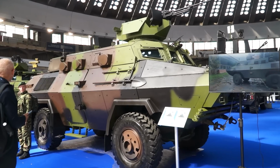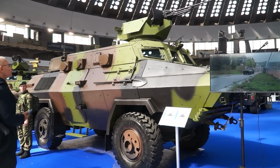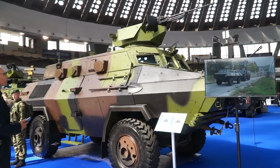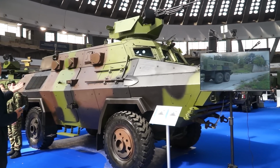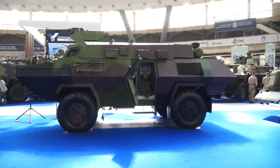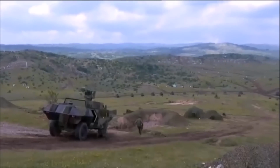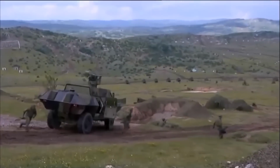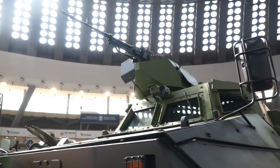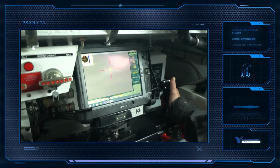Now you can see an upgraded version of the BOV. This is a very old combat armored vehicle which was used by the Serbian armed forces for more than 20 years. But now there is an upgraded version fitted with new armor, offering more protection against ballistic threats and also mine threats. This vehicle is equipped with a weapon station armed with a 12.7mm EV machine gun.